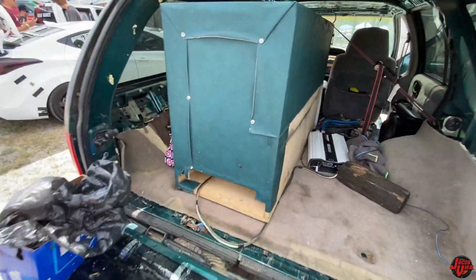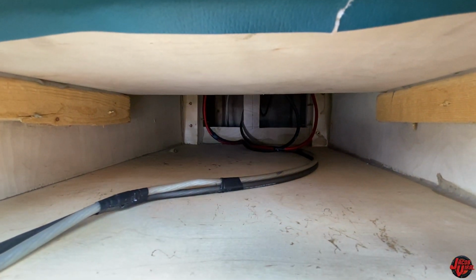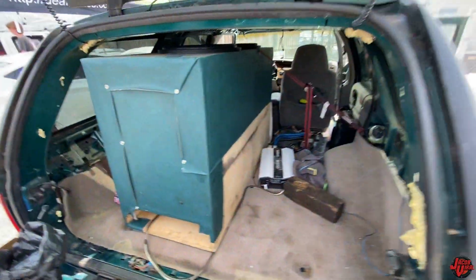You fit it in here after. You just made it work. Got it. I threw it in here because I don't want to buy another one until I get another. I'm getting 2 more 15s. Okay. Nice.